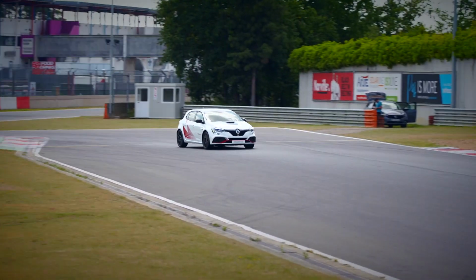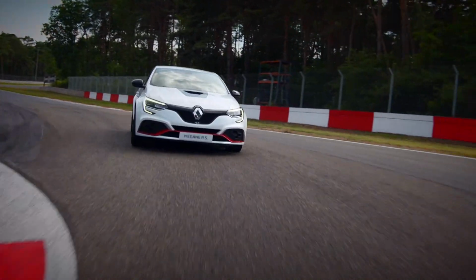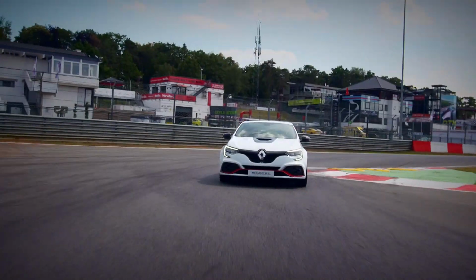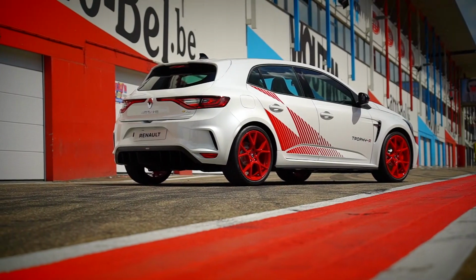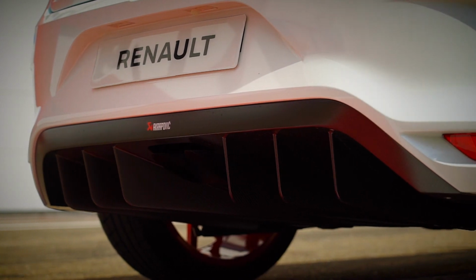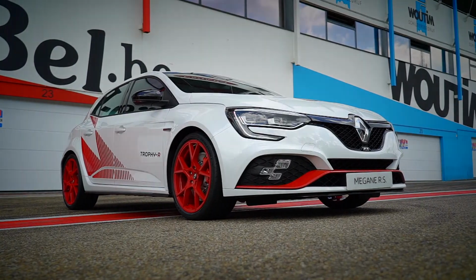The term Formula One derived technology gets bandied around a lot these days, but this isn't just some sales tactic from Renault's marketing team. The Trophy R's chief engineer worked on both of Fernando Alonso's championship-winning F1 cars. The diffuser looks like it came straight from a race car, with a beautiful pair of free-flowing Akrapovic exhaust tips sitting flush in the middle.